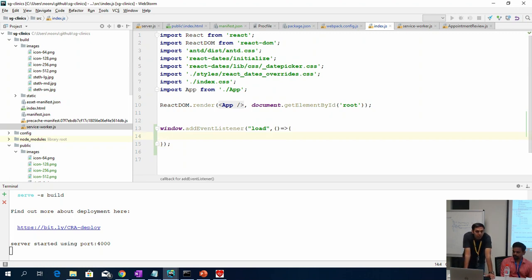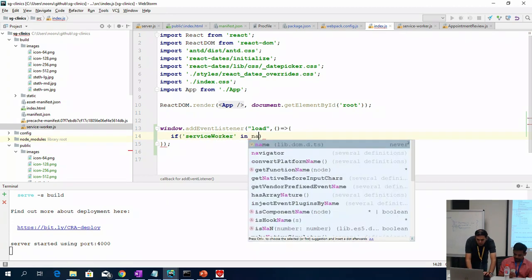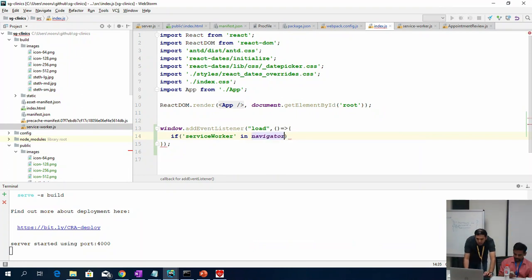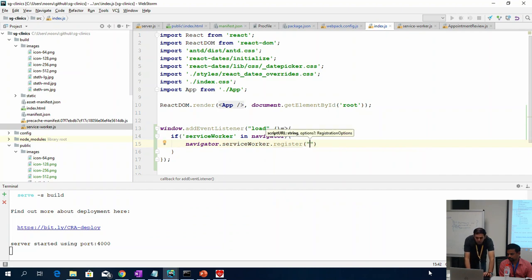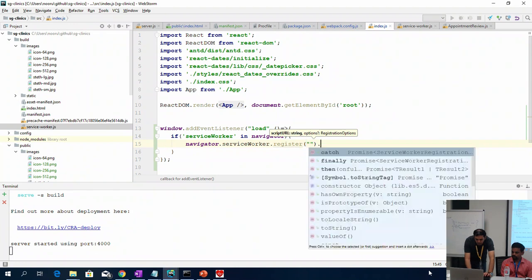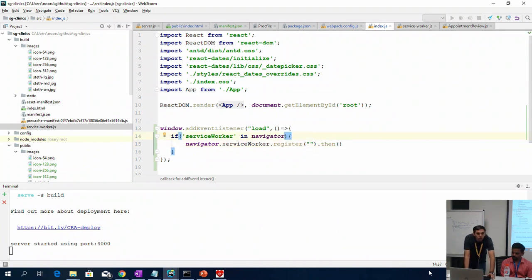While service worker is widely supported, not necessarily all the browsers support it. So we need to check if the current navigator that you're using is supporting service worker or not. So if service worker in navigator, if your navigator is supporting service worker, then navigator.serviceWorker.register. It needs an absolute path, which we will give shortly. This is a promise that would return a registration object to the service worker.